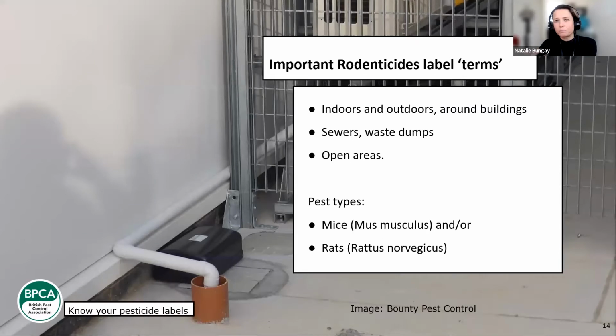Most of us can come to our own common sense conclusion about what an open area is. If it says outdoors and around buildings, open areas means something different, doesn't it? So you can only work with rodenticides in open areas if it has that term on the label. If it says indoor and outdoor use, that doesn't necessarily mean open areas. I mentioned the CRRU Code of Best Practice; they go into these different statements and what they mean, so please refer to it and get to know these terms.